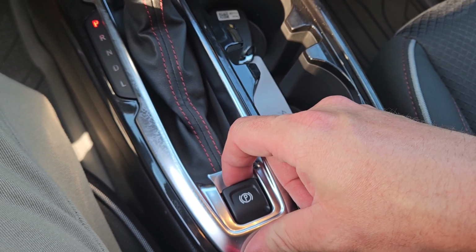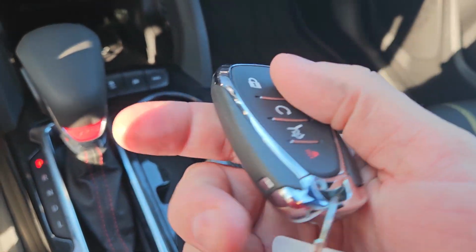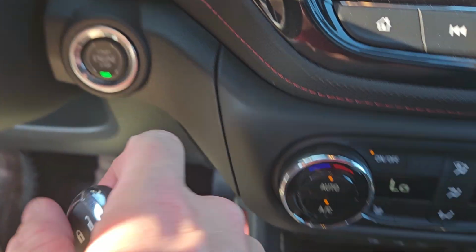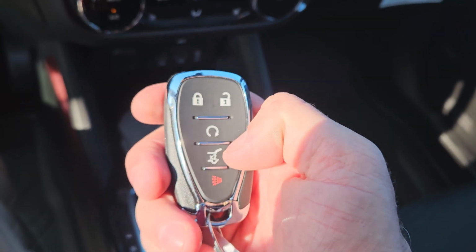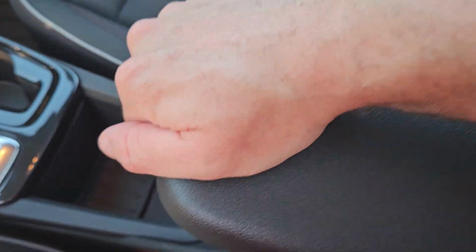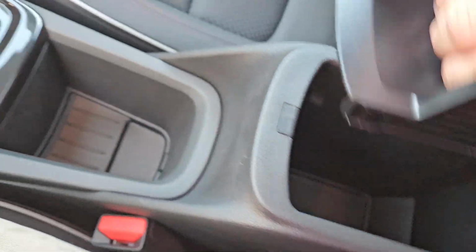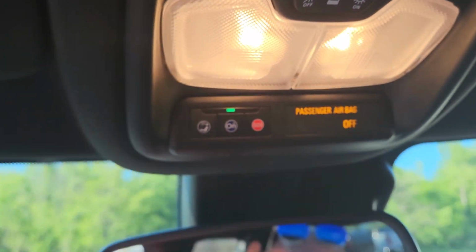Here is your electronic parking brake. Your key fob, of course, is a keyless key fob. There's your push to start engine, lock, unlock, remote start, and you even have a button for your power liftgate. We're actually going to go take a look at that in just a second, but first, here is your center console. Lift that up, and then you have even more storage down below. Up here is where your controls are for your moonroof.